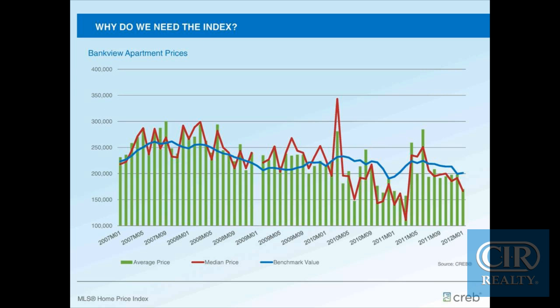And in the next chart, we see something for apartments just in Bank View, and we can see a huge fluctuation in average price as well as median price. The benchmark value, which we're going to learn about today, is the index. So the benchmark price that we're using stays quite consistent. You can see there are some fluctuations still, but it's a better indicator of the market overall.